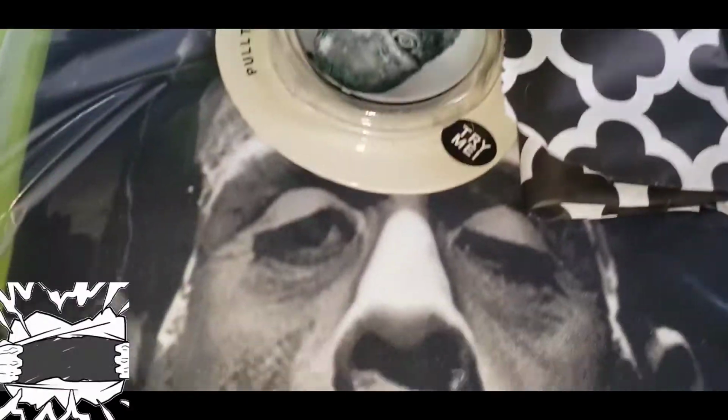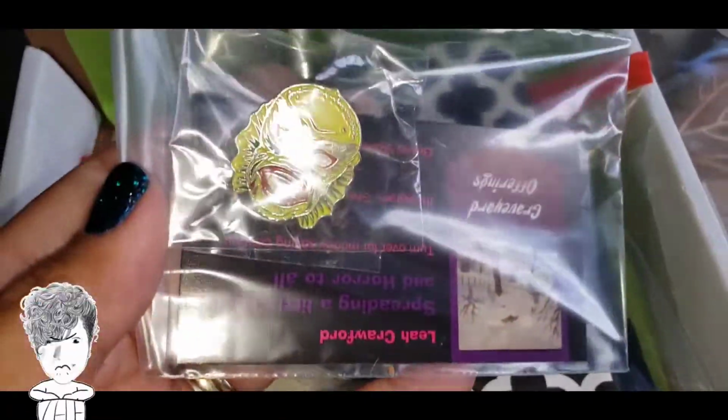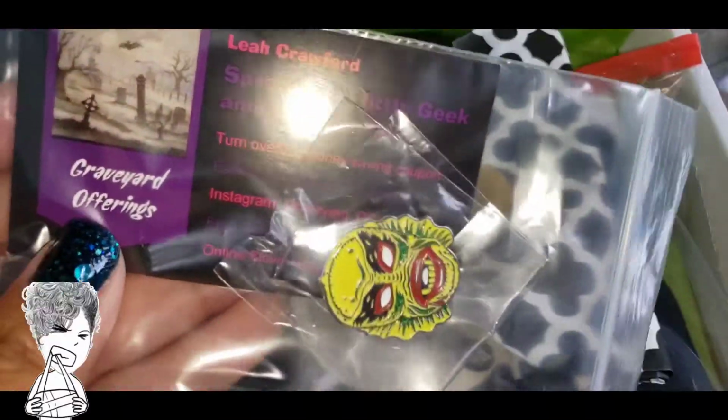Wait a minute, what is that? Oh, I don't know what that is, but I love it. Alright, I have a Creature from the Black Lagoon pin. I do love a pin. Anyone who knows me knows I love a pin. Every one of my hats is covered in pins, and I do wear caps a lot.